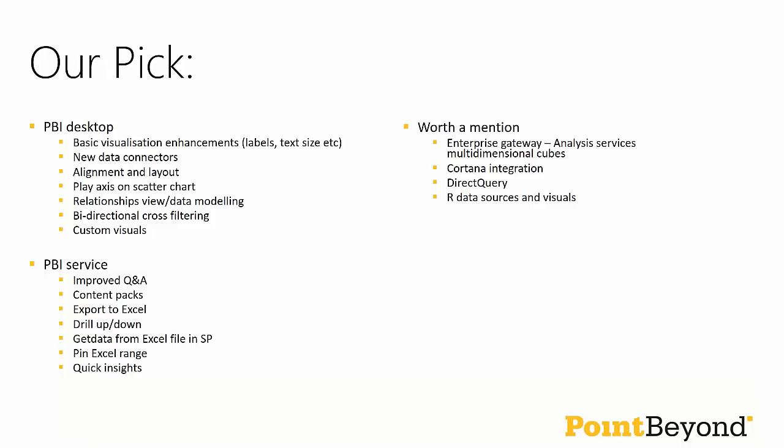Before we get on to that though, there's just one last thing. I've got a worth a mention list on the right hand side. These are things that I won't be demoing today because perhaps they're not particularly visual. Not easy to demo in a short space of time, but they're nevertheless very useful and very relevant.